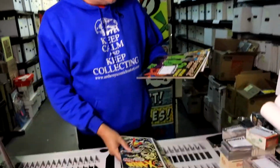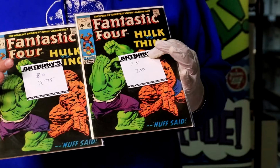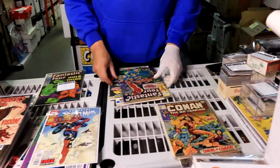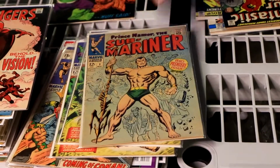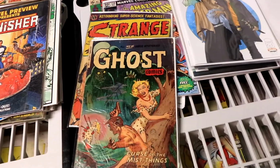Here's some good ones. All right, so somebody asked me about the 112. We actually found two 112s. We got an 8.0 at $275 and a 7.5 at $200. Very, very nice copies. You just don't see copies around like this too much with this black cover. So if you're interested in those, hit me back up. We got some 1968 #1s, the Conan one, the Hulk 102, Subby one, another pre-code horror for my guys at Golden Guys.